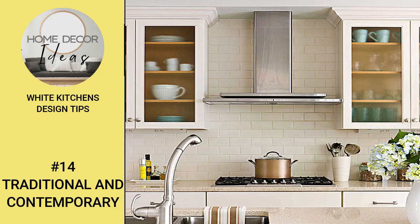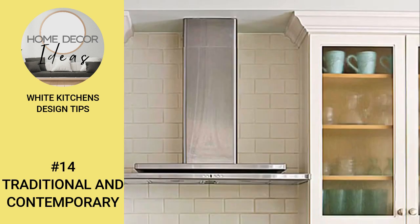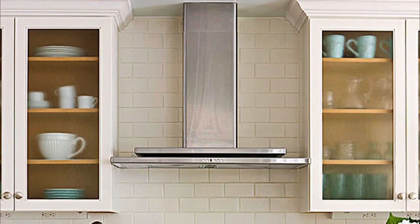Combining traditional and contemporary. In this other kitchen, a more modern look is achieved with the addition of an elegant stainless steel extractor hood and a modern metal faucet. A subway tile backsplash brings back the traditional look, and quartz surfaced countertops bridge the gap between traditional and contemporary looks.